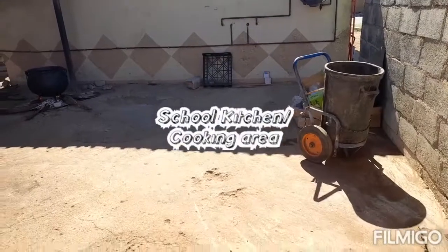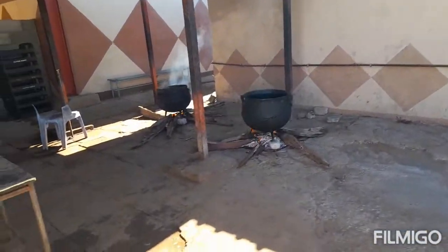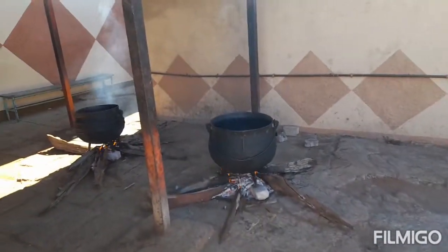Class is over, so I thought I might show you the cooking area or the kitchen. So this is where the learners' meals are prepared.